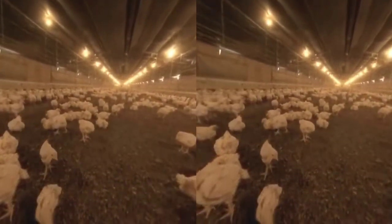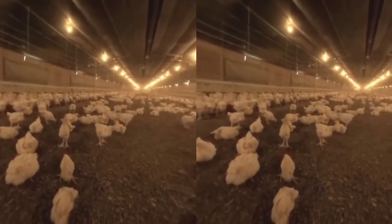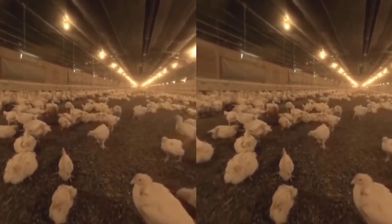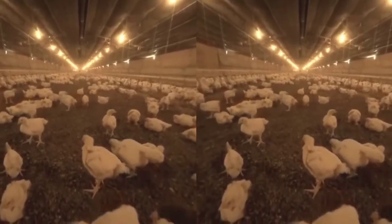Less than 40 days after hatching, these chickens will have grown large enough to be slaughtered. They will spend their entire lives in this windowless room. This is how 99% of chicken is currently produced.